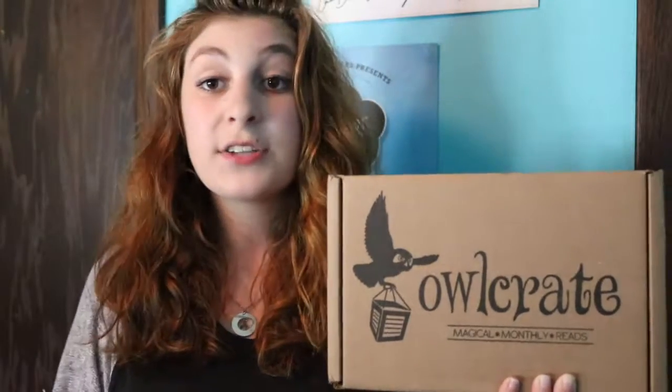OwlCrate is a monthly book subscription service that starts at about $30 per month, but OwlCrate also offers 3-month and 6-month subscriptions for those of you that are interested in that. Inside each box, OwlCrate includes a book as well as several other bookish goodies, many of which are exclusive to the box. OwlCrate is also doing a new thing recently where they're including exclusive covers for each of the books that they pick each month in their box.